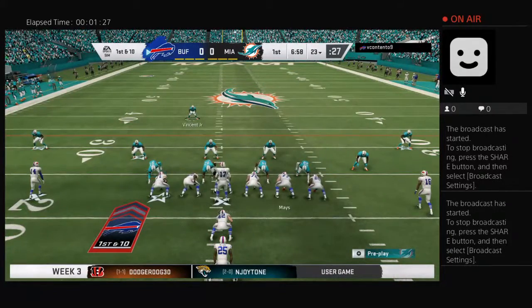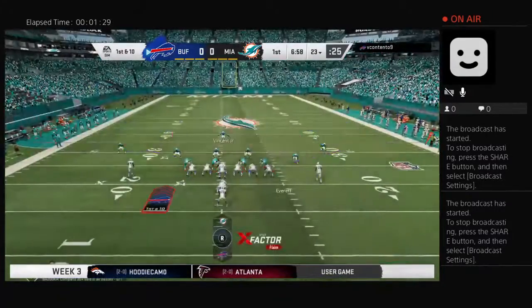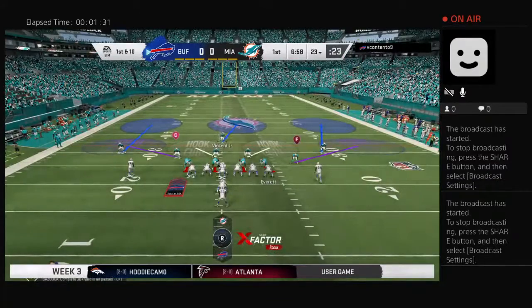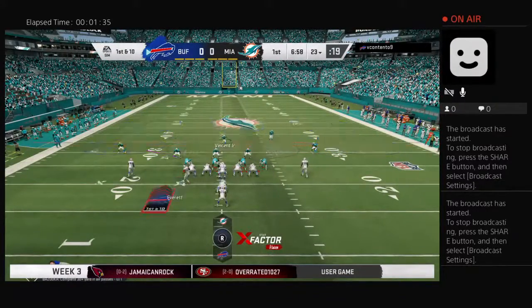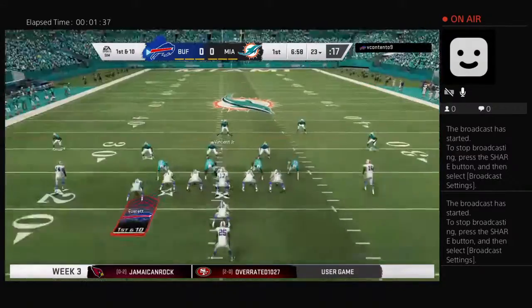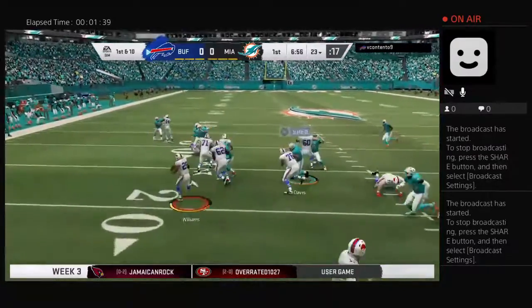Set the tone, defense. Let's go. 49. Check 49. Motion. Alert 3.